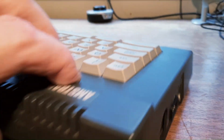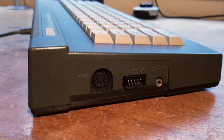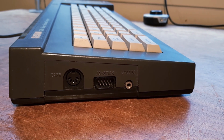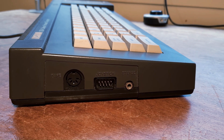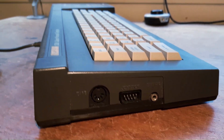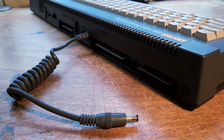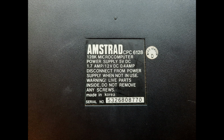Coming round to the right side, and we can see a cassette socket there. There's a joystick socket. It's a pretty standard joystick socket, and a stereo socket for audio output there as well. Come now to the bottom of the computer. You can see the label there. Notice that it's assembled in Korea.